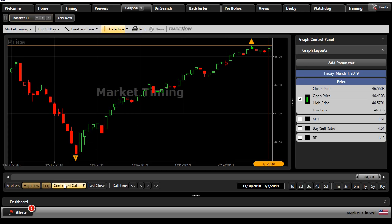We'll put on the confirm calls on the market timing graph. Now, it didn't get us in real close to the bottom, but look at this call. Was this not a good call, even as the slowest, most conservative timing call, to get into the market and make money? Now, as this was going on, what were the best sectors or industries to take a look at starting from this date? And the date was 1/18 of 2019.